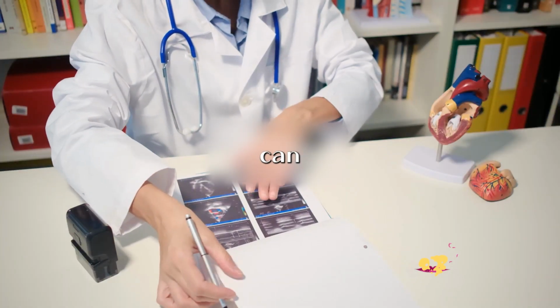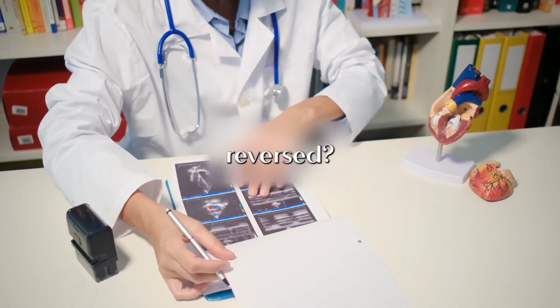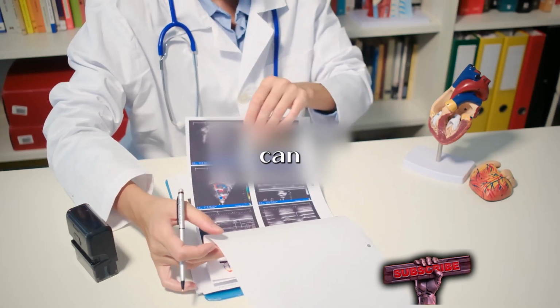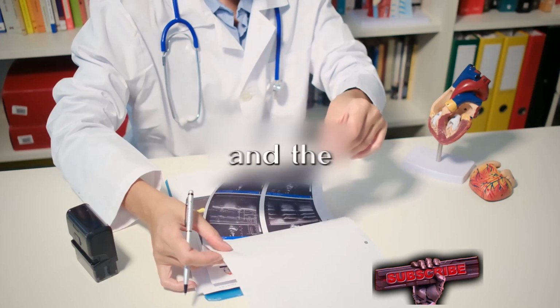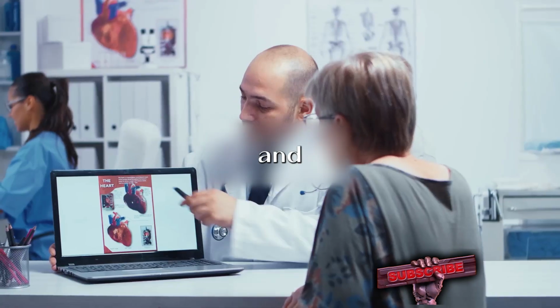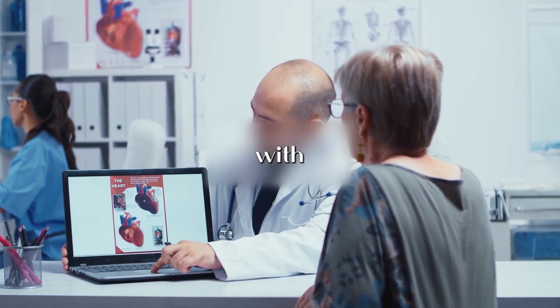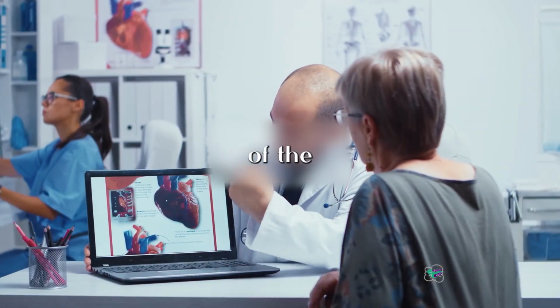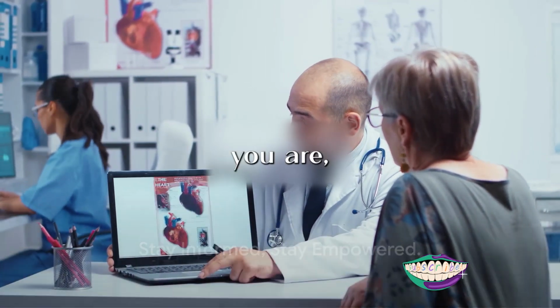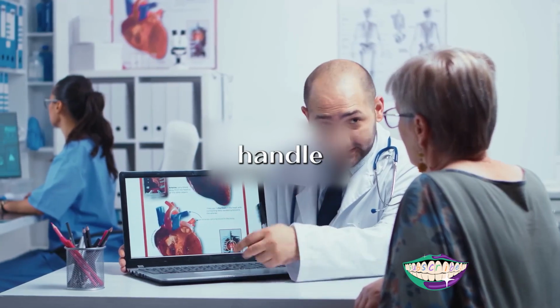Lastly, can congestive heart failure be reversed? While the damage to the heart muscle can't be reversed, treatments can significantly improve symptoms and the quality of life. Furthermore, managing risk factors and comorbid conditions, along with maintaining a heart-healthy lifestyle, can help to slow down the progression of the disease. Remember, knowledge is power. The more informed you are, the better equipped you will be to handle this condition.